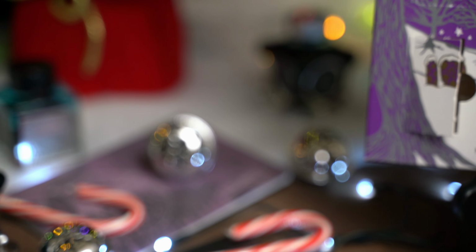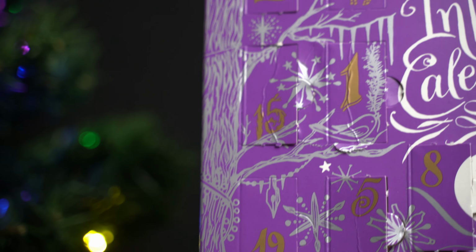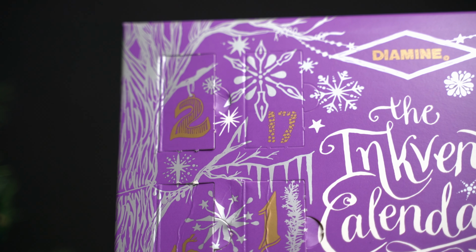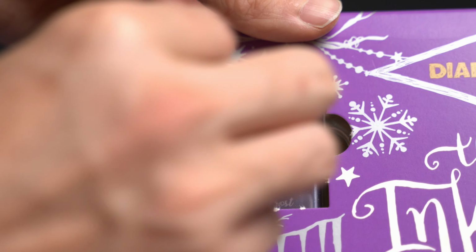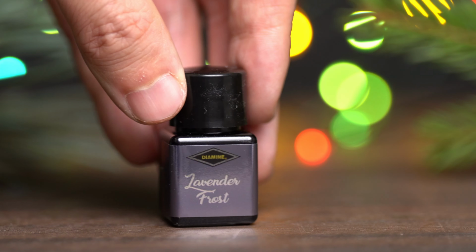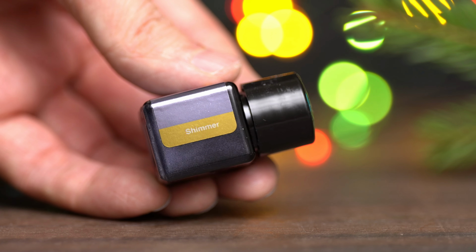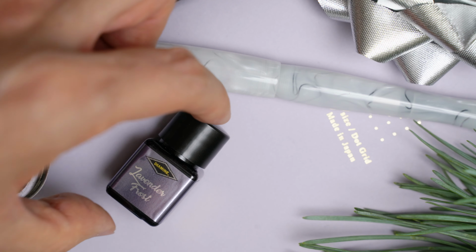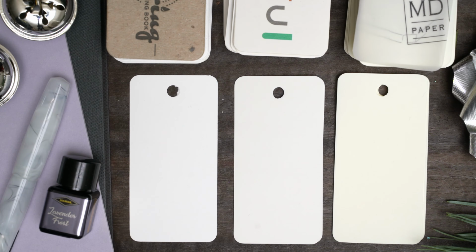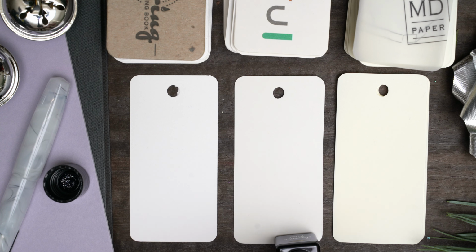Anyway, let's see what's behind door number 17 on the Inkvent calendar. Here we have an ink called Lavender Frost, and there's some glitter in it. This one is a Shimmer Ink. I'm going to swatch this one on my color ring, on Aerofol, and on some ivory Midori paper.